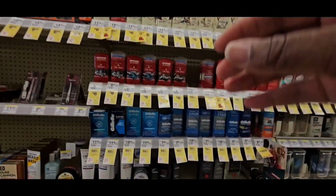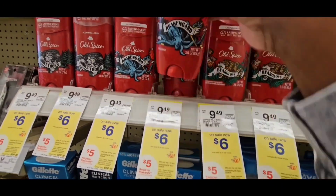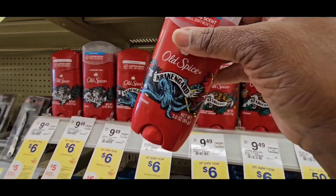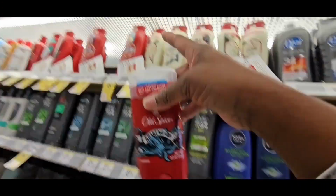And then the next thing I'm going to grab is one deodorant. Cracking guard. Still get the bigger one right here. See that? Still works. I scanned it. Still works today. So he's going to have one deodorant and two body washes.